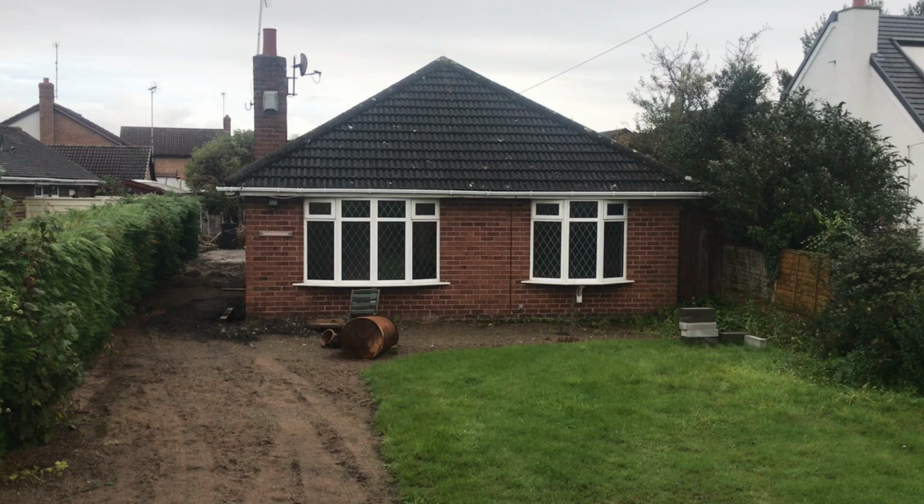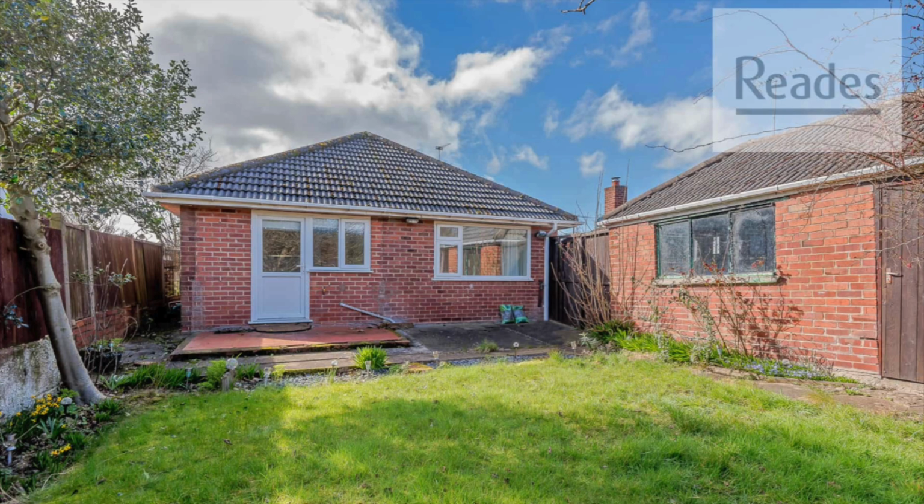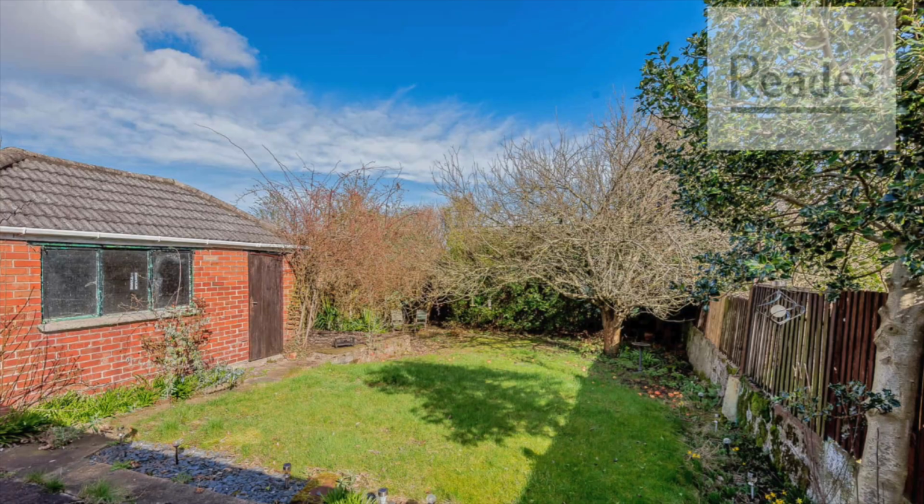So I want to show you how we went from this old bungalow into this new exciting home, and from this in the back transformed into this. So I'm just going to talk you through. There'll be some images going along here.